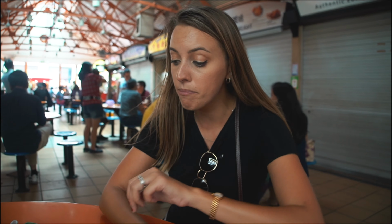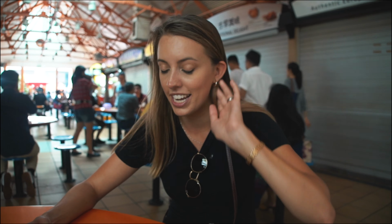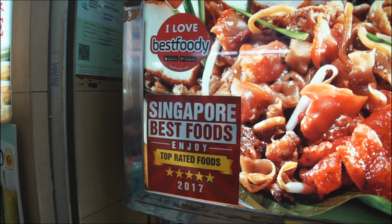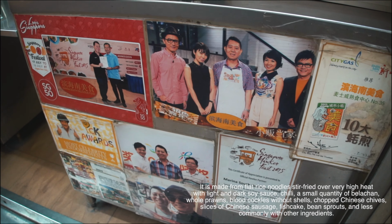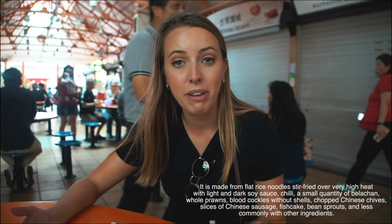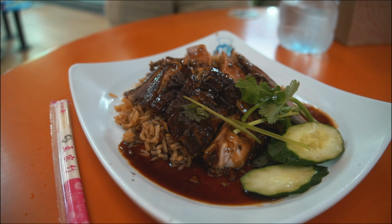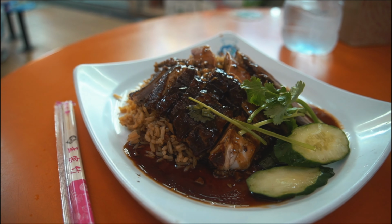Now here in front of me, I found something. I have no idea what it is. I think our Airbnb host recommended trying it, but I'm not 100% sure what it even is. But on one of the stalls I was at, they said it's like a Singapore specialty. It's called fried kway tiao. And it looks like it's noodles and something with meat. I don't know. We're gonna try it. And Martine got, what did you get? Oh, it's duck. Yeah, looks delicious.